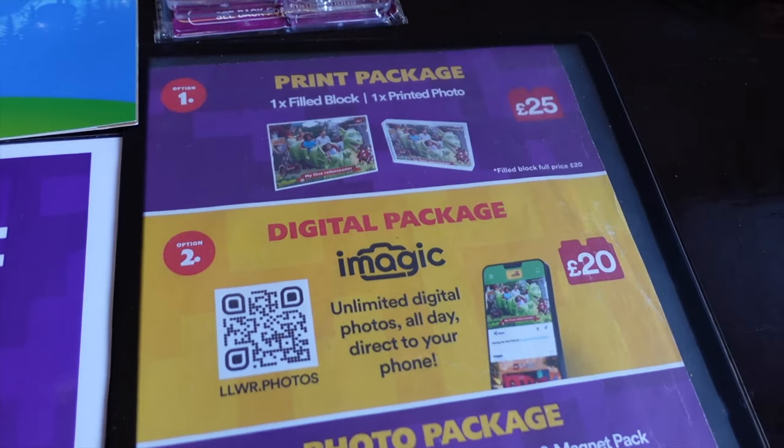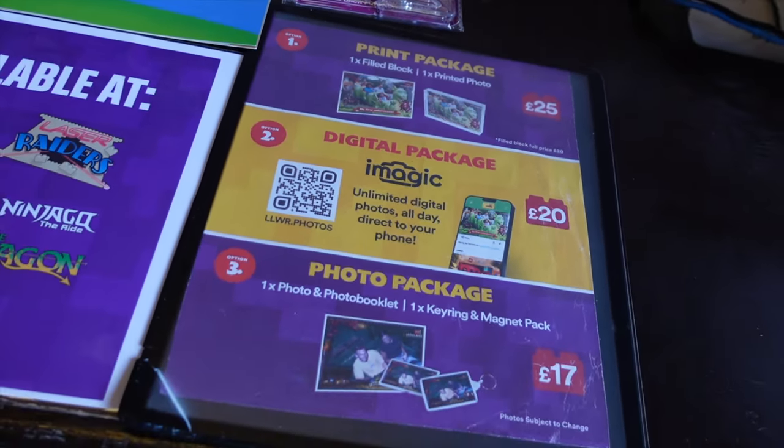Anyway, I thought I'd talk about the photo thing as well. If you want to purchase photos, you can get digital photos of all the attractions that have photos for £20, which I think is a good deal, especially if you're coming with a big family. You can have them all on one pass. £20 and you can have all your photos.